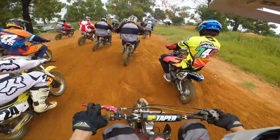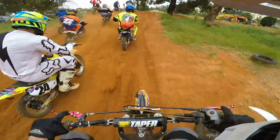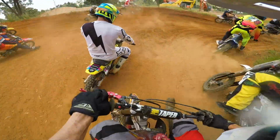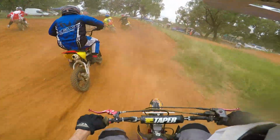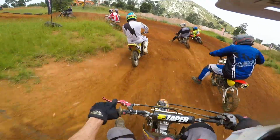Now, for those of you that are looking at this and think that is way too many people to ride with, you really don't have to stress about it. There are classes on the day. It just keeps the competitive edge. The faster guys obviously pull out in front, and then you've got the track to yourself, so you don't have to stress about that. Typically, we'll have about an hour warm-up, and then you'll be in your classes. Just have a fun day out. It's not about winning, it's just about having fun.